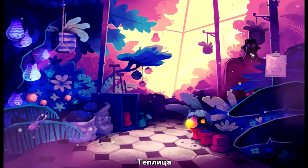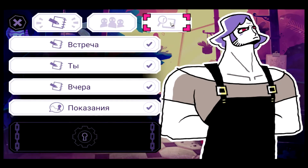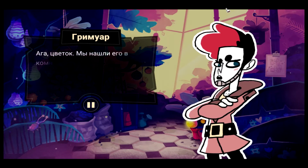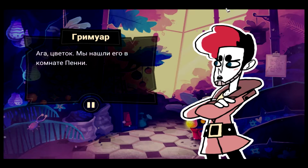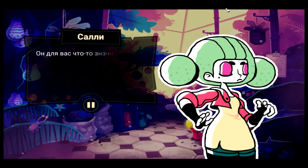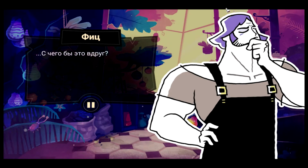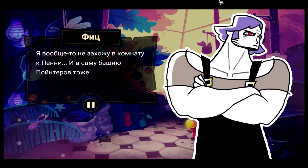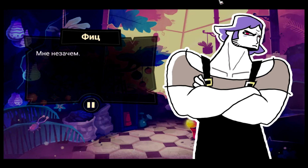Damn, this is all so well made. A flower. Yeah, that's a flower. Found it in Penny's room. Okay. Mean anything to you? Why would it? Come on. I don't really go into Penny's room or anywhere in Pointer Tower. I just don't have a reason to.